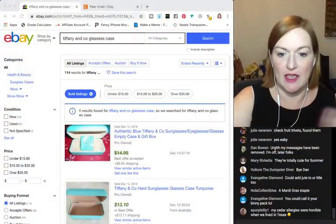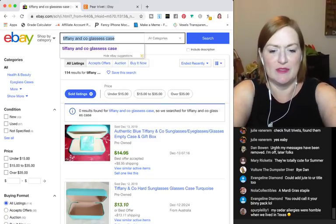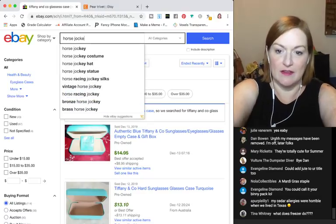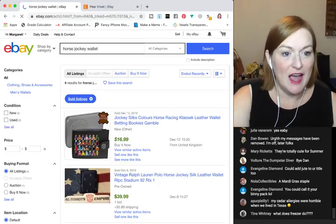Okay. I don't know. My thought process was it was a jockey, and I don't see a lot of that, even though it's in wretched condition and not very high quality. But let's look. Horse, jockey, wallet. I mean, how many of them are there?